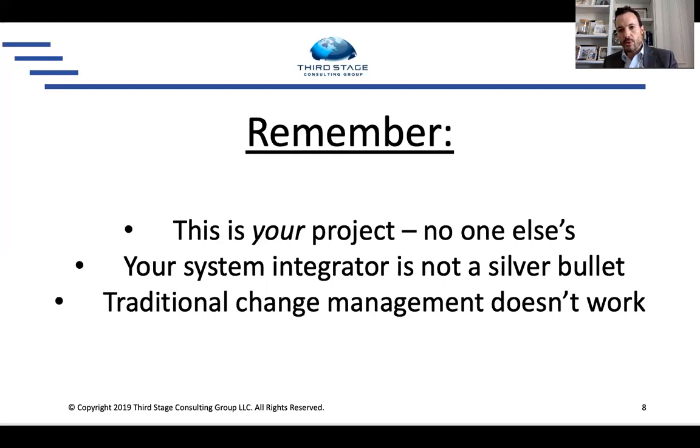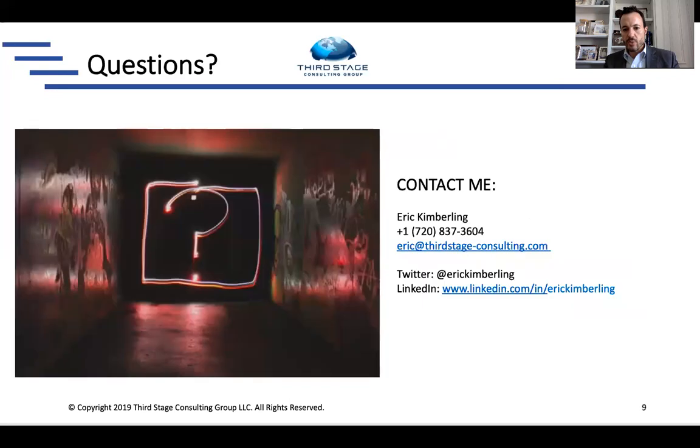You've got to go a lot deeper than that and get to a personal level and a customized level of helping employees understand what these new processes look like, how the technology fits in, what the non-SAP processes are going to look like, et cetera. So those are a few takeaways to keep in mind as well.